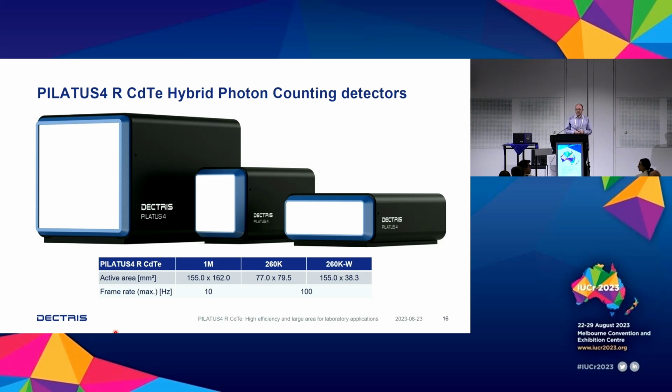For laboratory, we offer two square-shaped geometries with about 8 by 8 and 16 by 16 centimeters, and also a wide geometry that is more targeted towards imaging applications, but that can also be very useful to cover a wide 2 theta range. And with 100 Hertz maximum frame rate for the 260K models and 10 Hertz for the 1M, you have more than enough frame rate for anything you want to do in your laboratory.